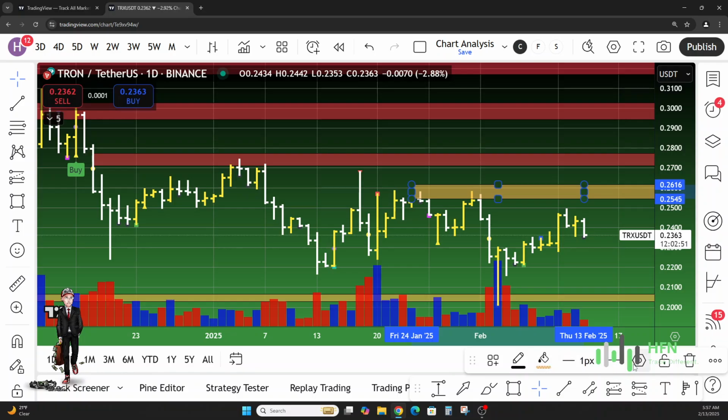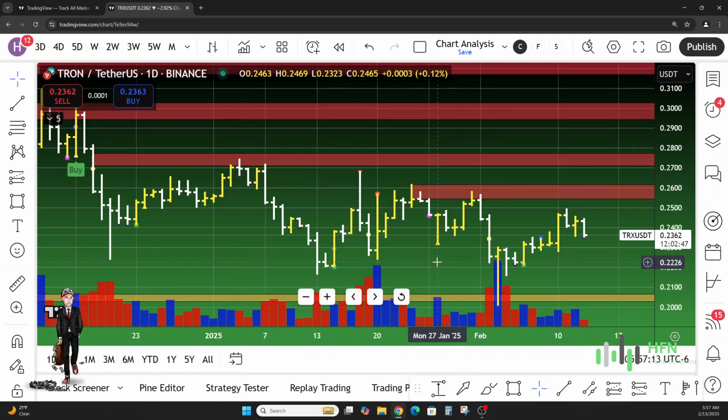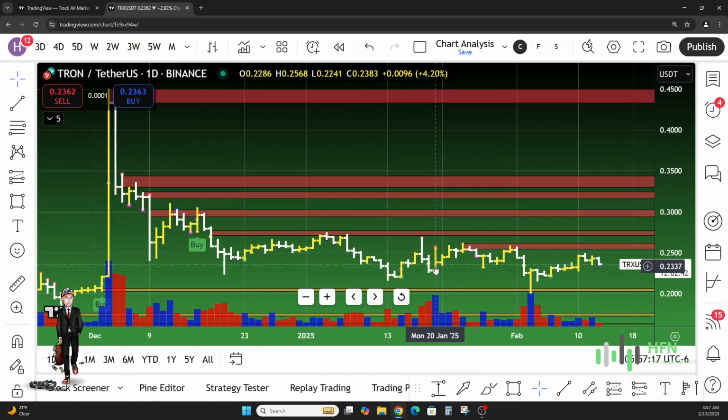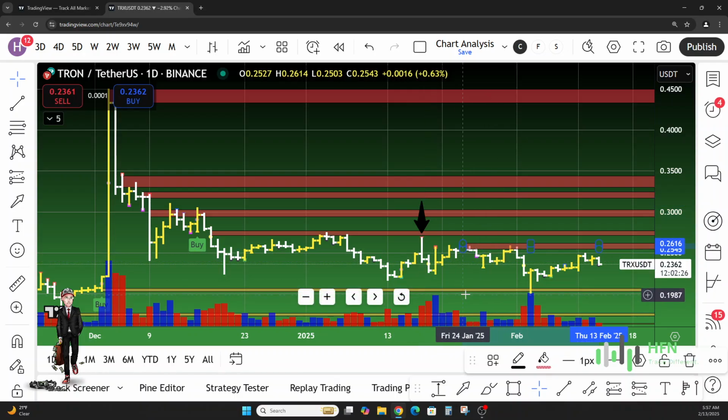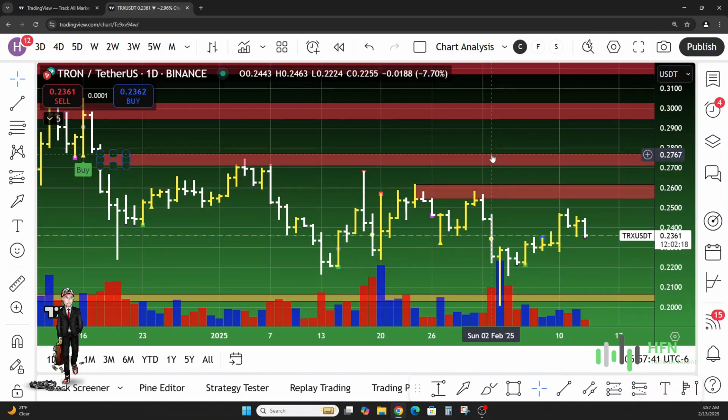Okay, so this now is a pocket of selling. All right. So our expectation is that Tron won't go up until price breaks these magnets, these sell pockets higher. And this day right here is telling me that this may be a big sell pocket right there on the 18th of January. This pocket right here, 25.5 to 26 cents. There's more people willing to sell Tron there than there are people willing to buy right now.